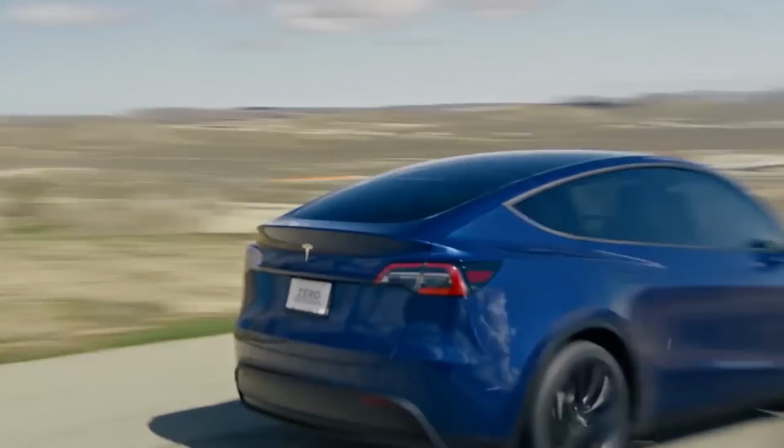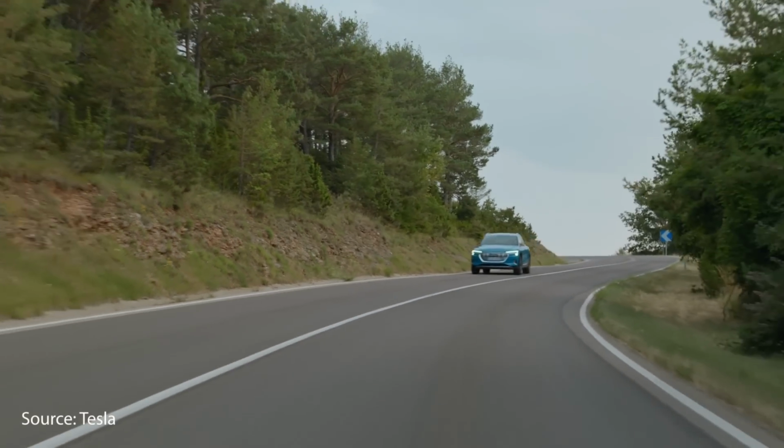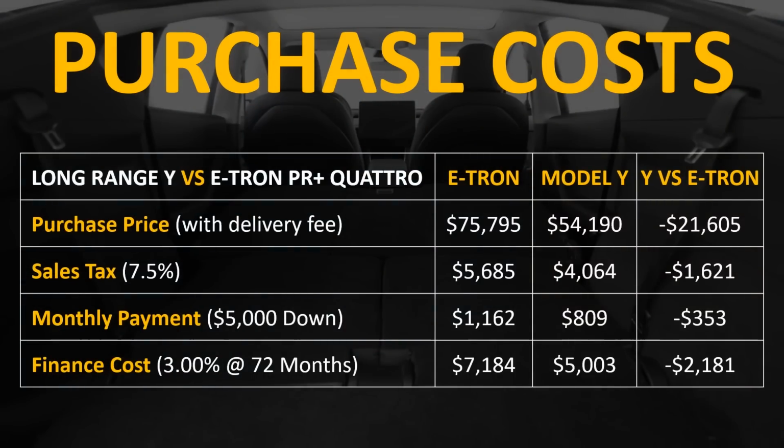So as we've established, these vehicles are very similar in features and very similar in their trim levels when we compare the Premium Plus Quattro to the Tesla long-range all-wheel drive Model Y. So when you compare the purchase price of the Tesla Model Y to the Audi e-tron Premium Plus Quattro trim level, you'll see that the Audi e-tron with delivery added costs $75,795, whereas the Model Y costs $54,190. And that means that the Tesla Model Y at the time of purchase is more than $21,000 cheaper than the e-tron.